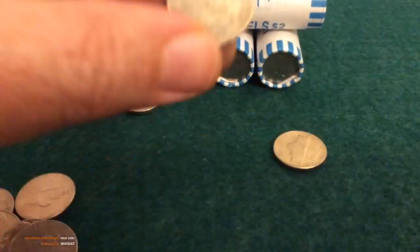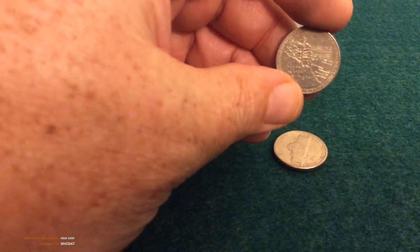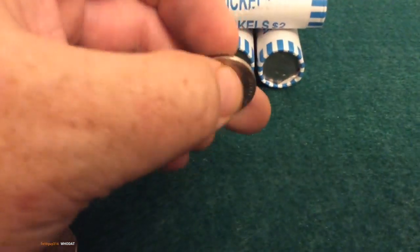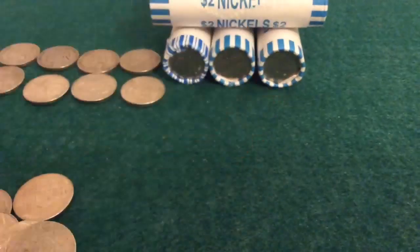Hey, that looks like another one. It's a little bit more worn looking, I think. But we'll set that over here too. So we've already got 8 nice nickels on the board. And let's see what this one is.